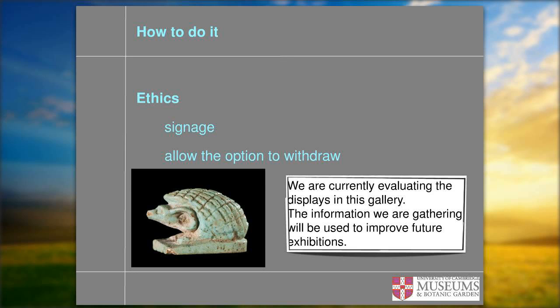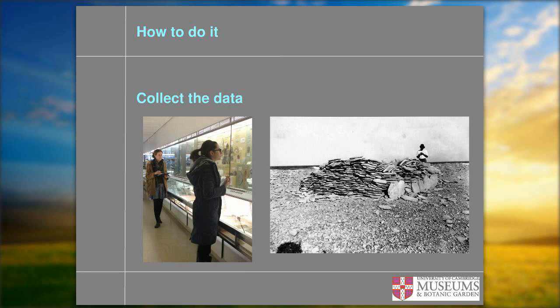So once we've got our ethics sorted, we've got our signs, our badges, and a trained group of people who know that they can always let people withdraw from studies, then we actually have to get down to the practicalities of collecting some data. Here's two of my volunteers when they were doing some training in the Museum of Zoology, and also here's a picture of someone writing in his notebook on the Phoenix Islands.